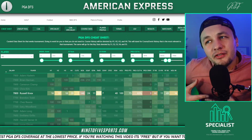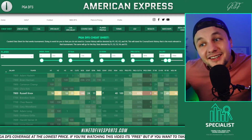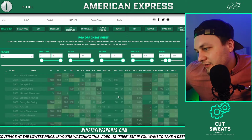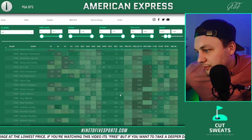If that comes off a little bit, if he's not as good in those areas, then he's going to struggle. But at this price point, he does look like a safe pick. I don't really mind Russell Knox, especially with that strong course history. And now we get into some more risky picks, albeit, we'll just call them risky picks.